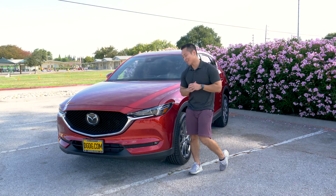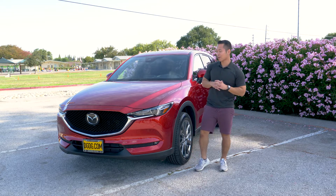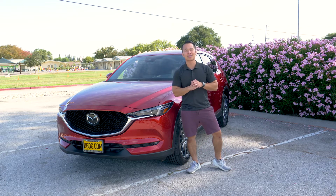My name is Tree. Next to me I have the 2019 Mazda CX-5 Diesel version. We're gonna give a quick comparison between this one and its gas motor engine CX-5. Other than that, this is your 2019 Mazda CX-5 video.